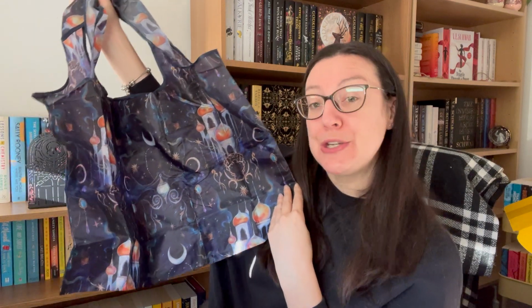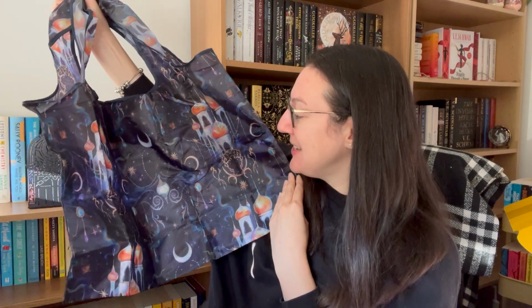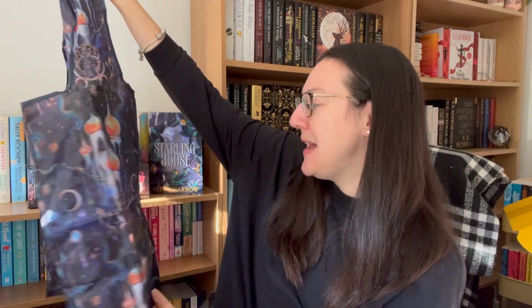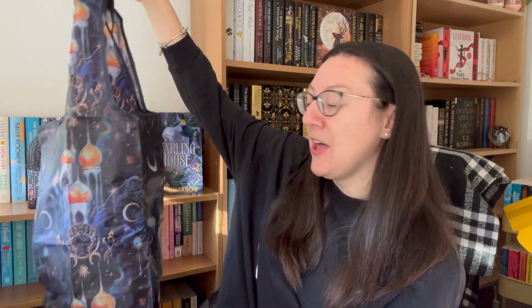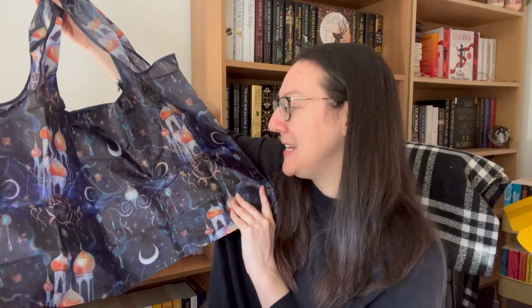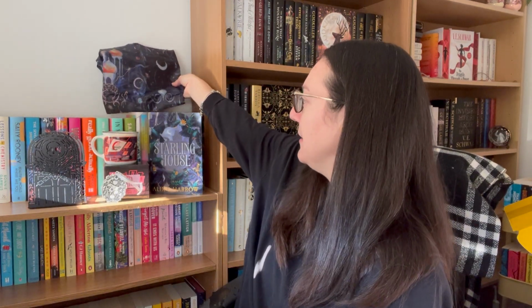Obviously, I know I didn't choose this. It's come in the book box. So to be honest, I probably will use it, but not as many times as I would like. As I said, it's just kind of not sturdy enough. I would prefer a tote because totes are sturdier. And as I said, this is very plastic. But anyway, that's the sustainability, climate change, plastic talk over with.